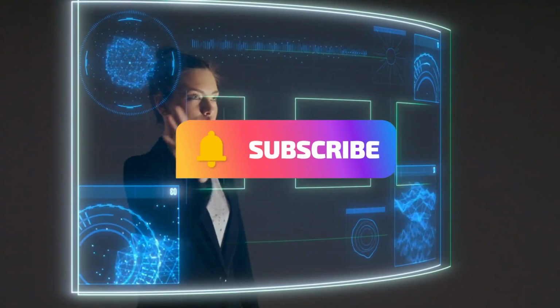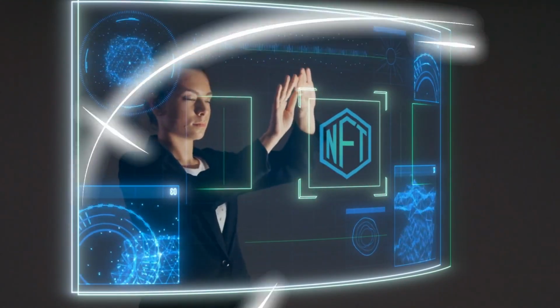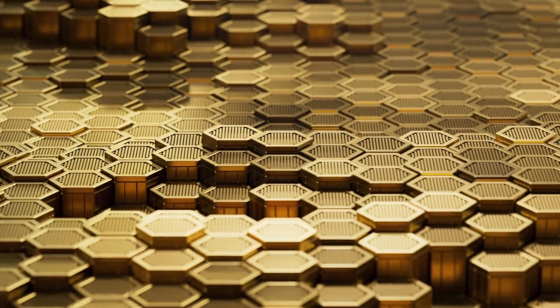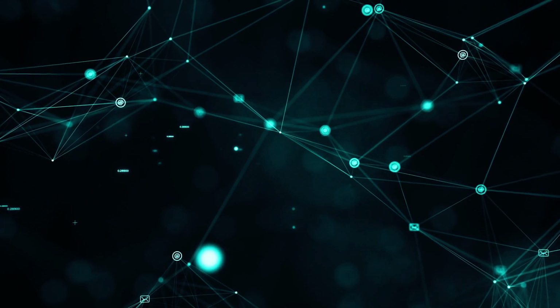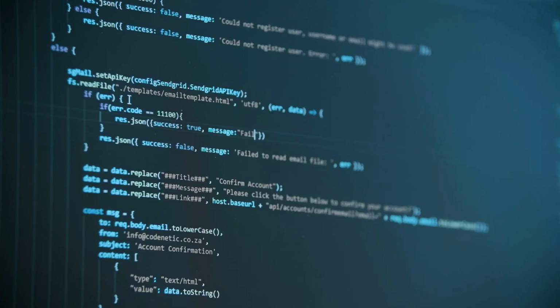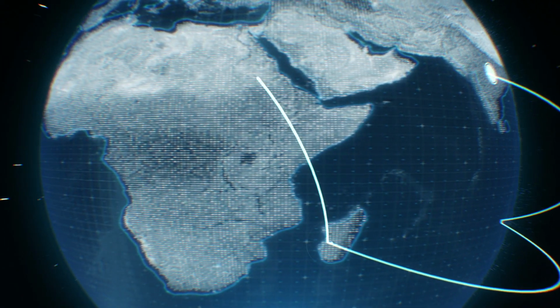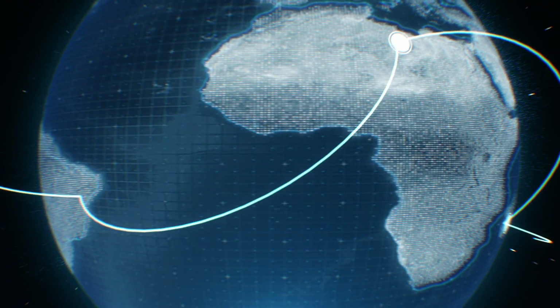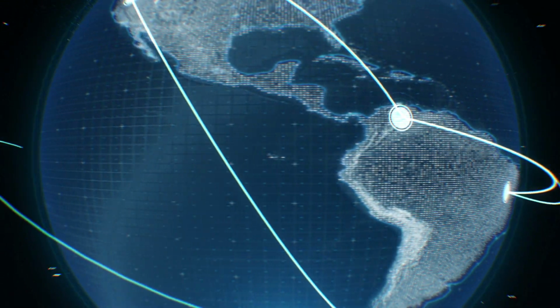Blockchain is a digital ledger that records transactions across a network of computers. These transactions can include anything of value, such as money, property, or digital assets. One of the key features of blockchain is that it is decentralized, meaning that it is not controlled by any single entity. Instead, it is maintained by a network of users who work together to validate and record transactions. This makes it highly secure and resistant to tampering.